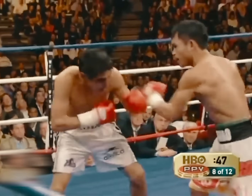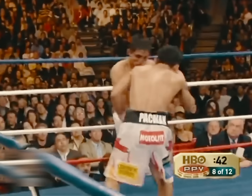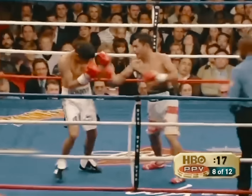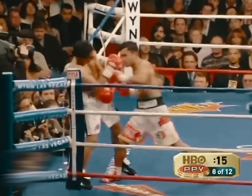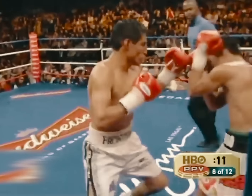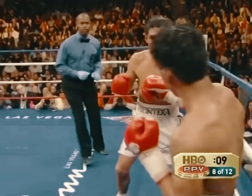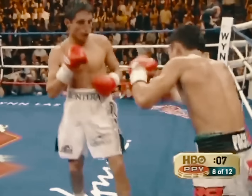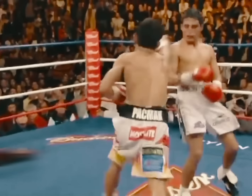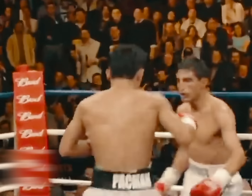Look at the courage of Morales as he continues. Doesn't look too steady at all. Good body shot. Morales' right hand partially blocked by Pacquiao. And then a series of Pacquiao shots. And Morales with a jab and a right hand and a body shot and another right, and suddenly he's back in the fight. Makes Pacquiao miss.